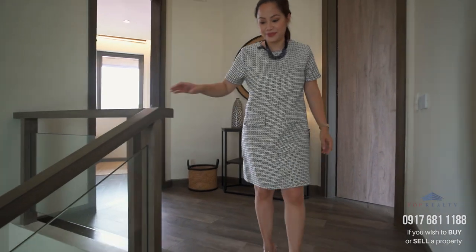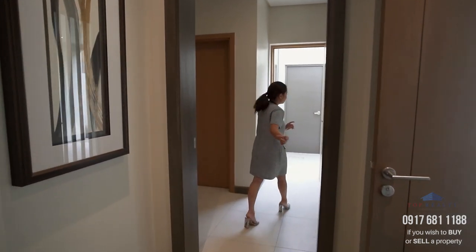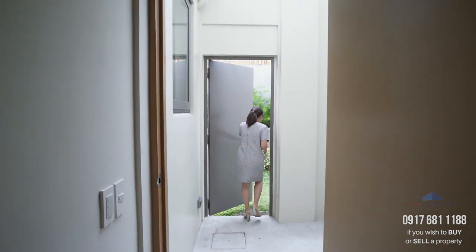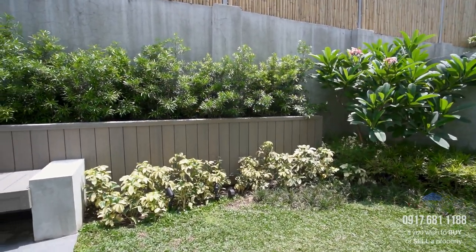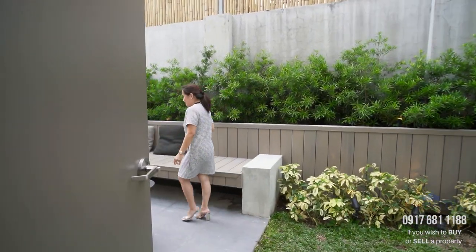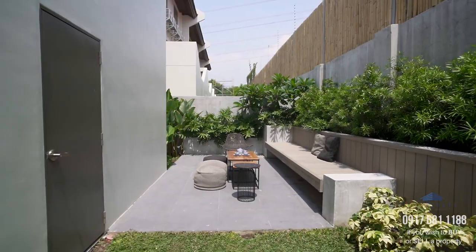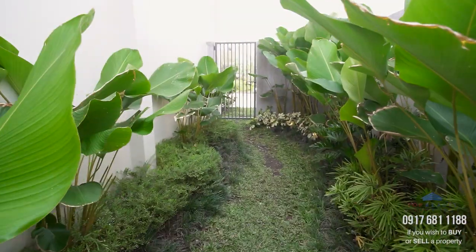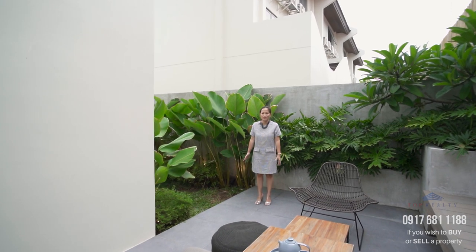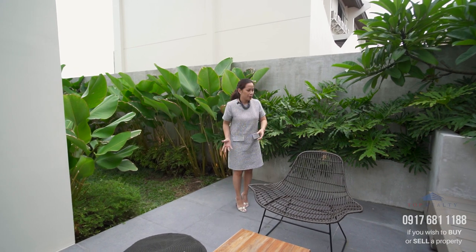All right. Now, let's go check out what's behind this third door. So this door leads you out to your spacious garden and lanai. So it extends from the garage all the way to the front part of the house. So this is pretty spacious. This is probably around 50-60 square meters big. You can do a lot with this space.